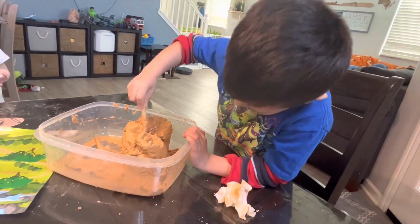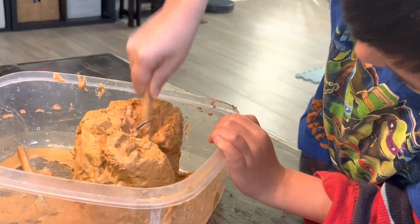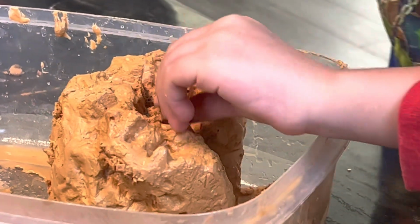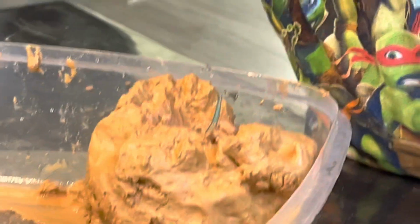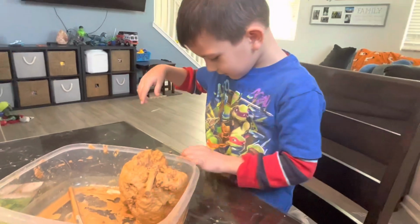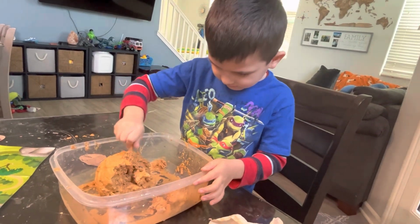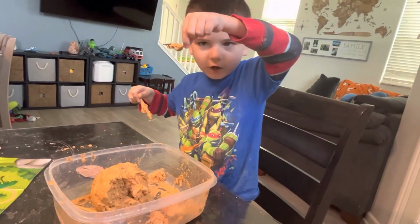Mom, this is kind of easier now. It's a little hard. Ceratops. Maybe you can pull the tail out. Pull the tail out. Ceratops. Oh, it's too hard. Ceratosaurus. This one goes in water. This one goes in water.